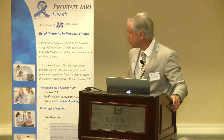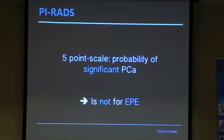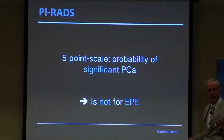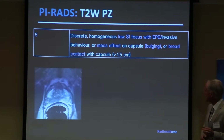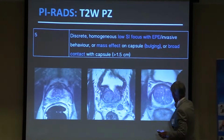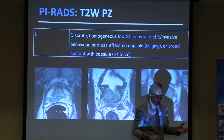In the United Kingdom, structured reporting is being enforced by the government in oncology. It is a 5-point scale of the probability of a significant cancer. And dear radiologist, I don't want to detect cancer, I want to detect significant cancer. So it's not for extracapsular disease, it's not for insignificant cancer. You have a score for the various modalities, and just for radiologists, this is the T2. And if there is disease outside of the prostate, like here, or like there, or like there, it is a 5.